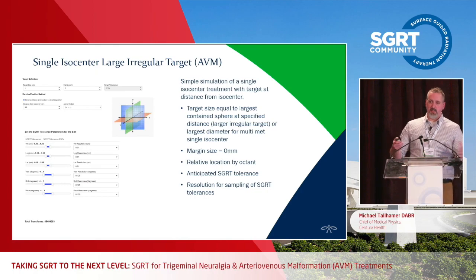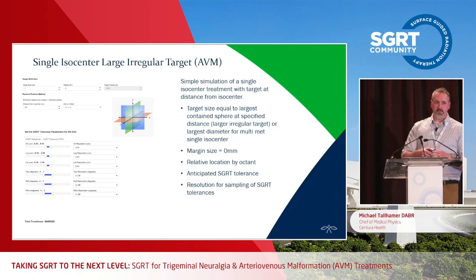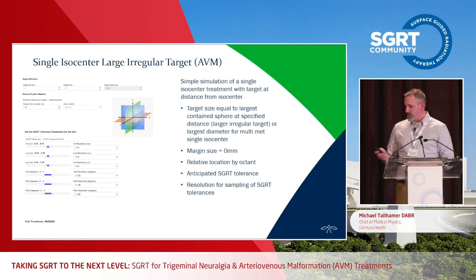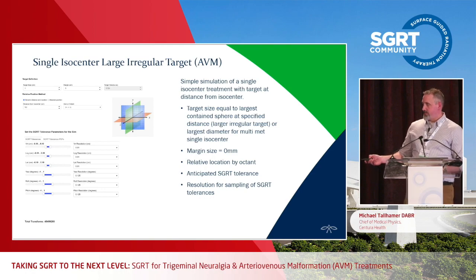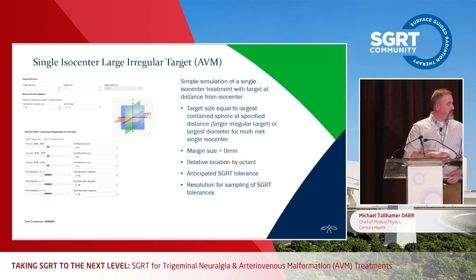So we divide up the volume into a Euclidean geometry. So we have 8 octants that you're used to seeing. So plus, plus, plus would be plus X, plus Y, plus Z. So you're just giving it a relative position from isocenter. You're also setting in the simulation your SGRT tolerances. So in this case, I want 1 millimeter tolerances. So 1 millimeter, 1 degree.